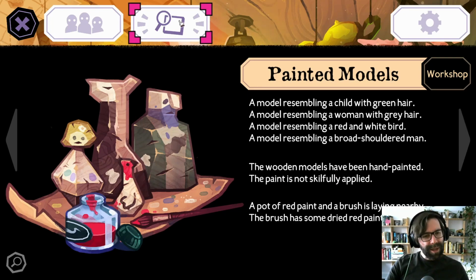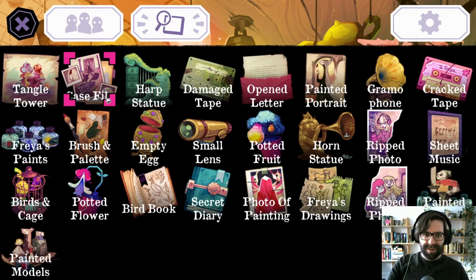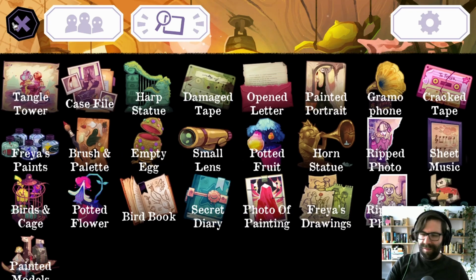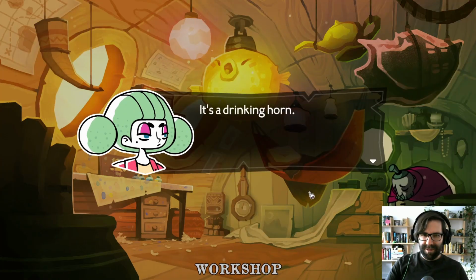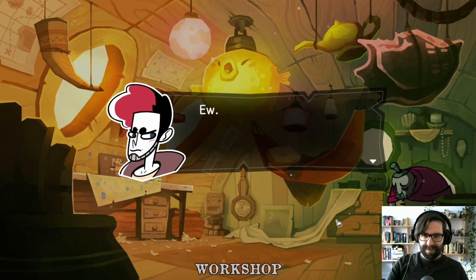Ooh, I wonder if that one puzzle where you had to rearrange them into different, I don't think I have that thing here, into what I assume was a family tree. This might represent the different people in it. It's a drinking horn. Is it full of ale? Right now, it's just full of milk.